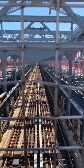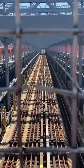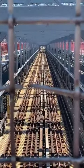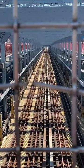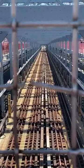Are you ready? It should be right in front of us in a few seconds. So believe me, the train is coming. It's a good weather. Yes, that's pretty good weather.